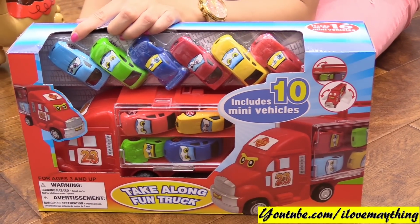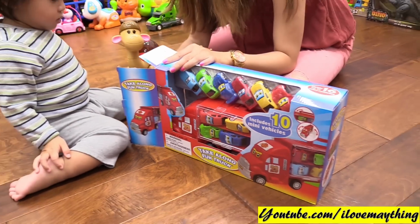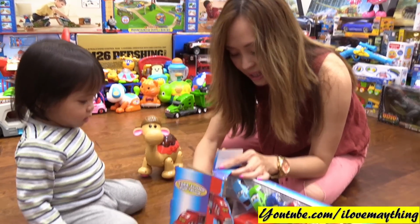Take a long fun truck. Number 23. Michael Jordan. The greatest basketball player ever.